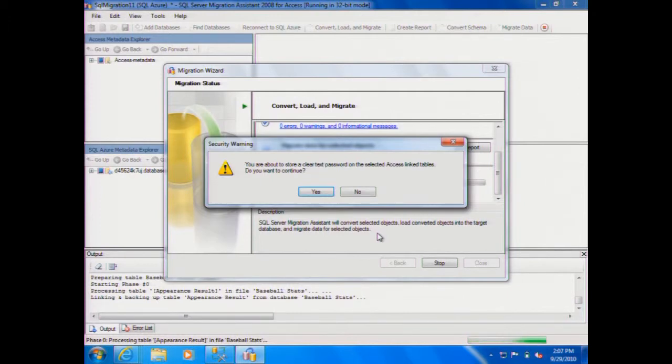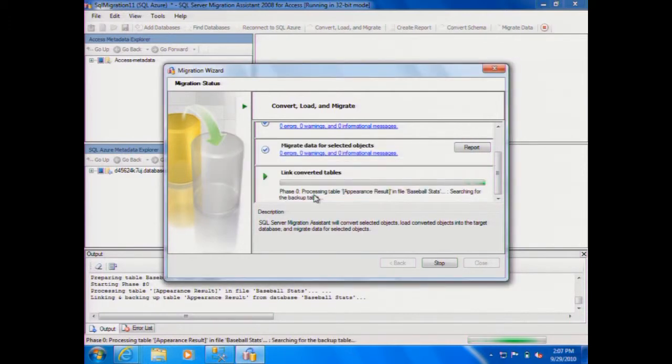So now it's saying you're going to persist this. This is the confirmation. I want to go ahead and do it. Yes. I go next. It's going ahead and doing all the updates to the Access database. It's just about done.